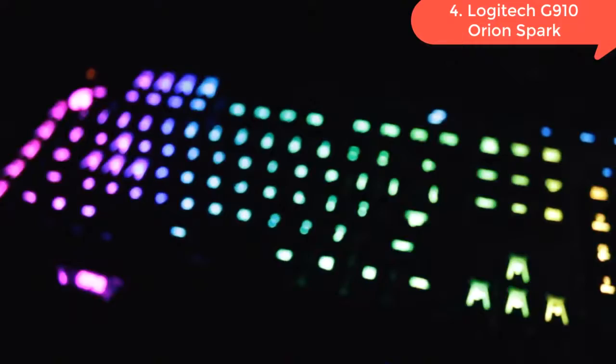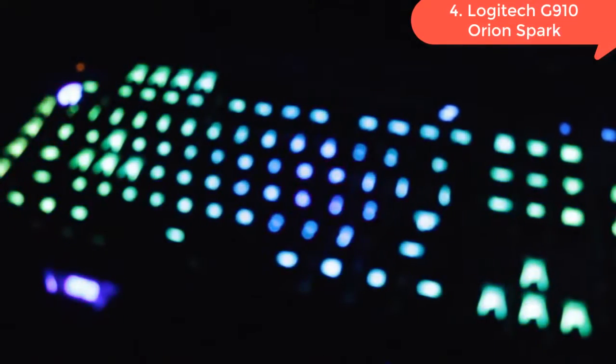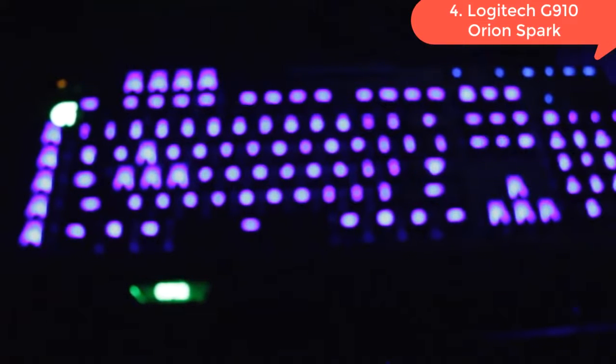The ARX dock, the dedicated macro keys, and the highly reliable Romer G switches all contribute to what this product has to offer. Of course, some might still prefer Cherry MX switches due to them being easier to acquire and replace. And needless to say, the evidently gaming-oriented design will not be appealing for everyone.